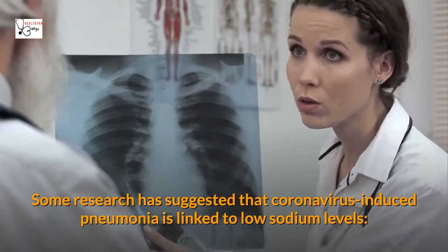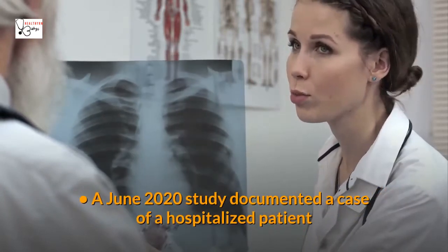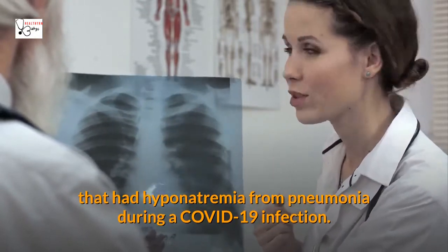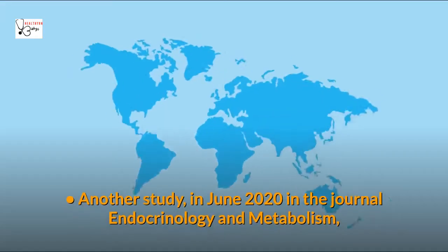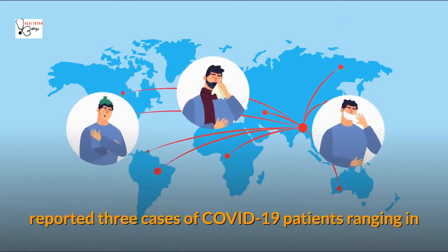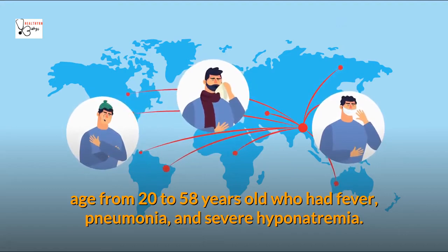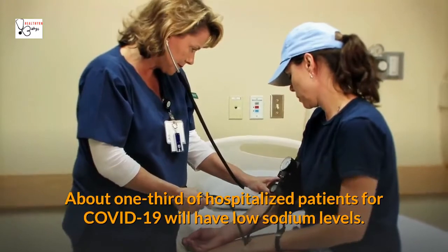Some research has suggested that coronavirus-induced pneumonia is linked to low sodium levels. A June 2020 study documented a case of a hospitalized patient that had hyponatremia from pneumonia during a COVID-19 infection. The patient was later diagnosed with SIADH. Another study, in June 2020 in the journal Endocrinology and Metabolism, reported 3 cases of COVID-19 patients ranging in age from 20 to 58 years old who had fever, pneumonia, and severe hyponatremia. About 1/3 of hospitalized patients for COVID-19 will have low sodium levels.